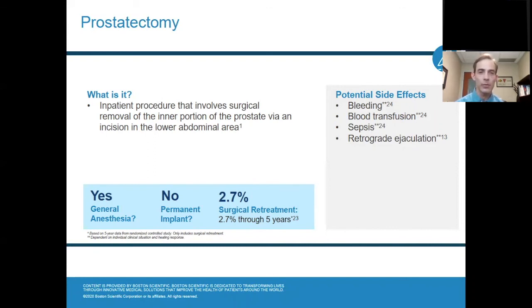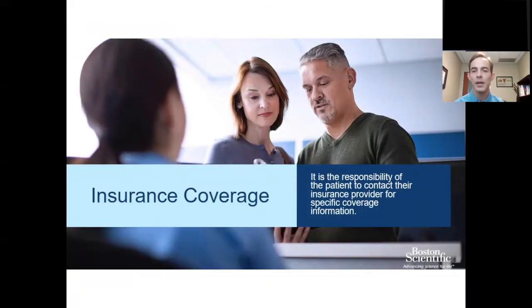A little bit more invasive procedure, although we do use minimally invasive techniques. The surgical retreatment rates are very low. It's a highly successful procedure, but at the trade-off of being a little bit more invasive, a little bit higher risk of bleeding, rare risks of sepsis, and it is more likely to cause some sexual side effects. So that's something we encourage you to look into, and we can also assist with that. We have resources to help with that in our clinic as well.